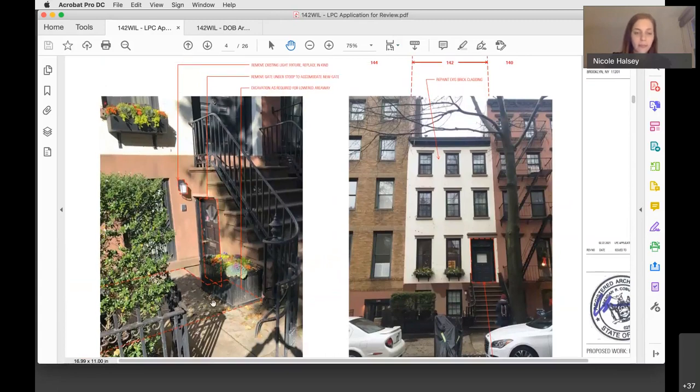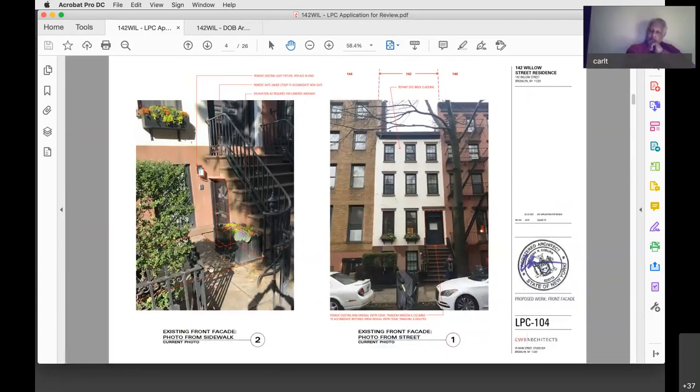Does this affect your neighboring buildings? No, this wouldn't. And the proposed area of excavation is contained within the property line. I'll clarify that in the next few slides as well. Okay. The owners also wish to replace this door with a metal ironwork gate that would be more contextual with some of the other neighbors on the block as well.